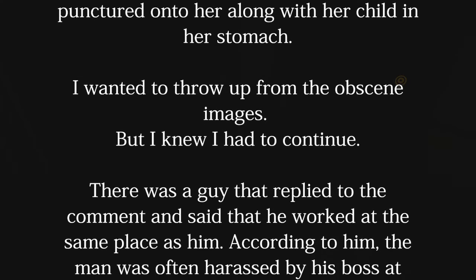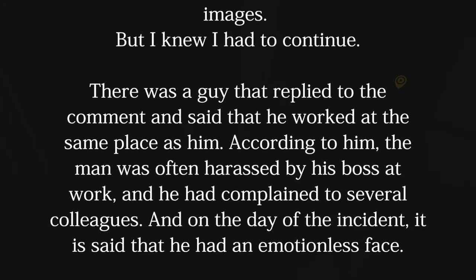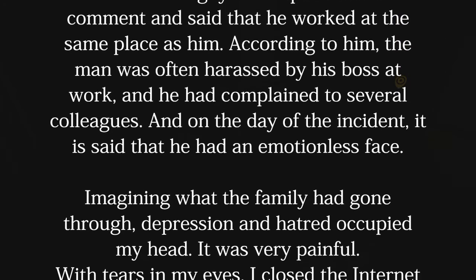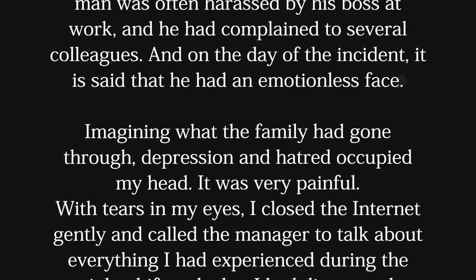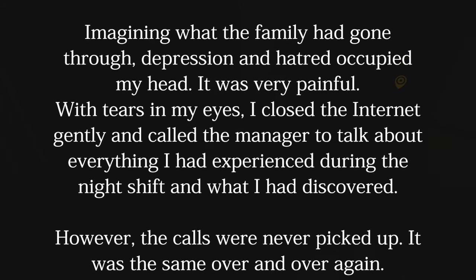I wanted to throw up from the obscene images, but I knew I had to continue. There was a guy that replied to the comment and said that he worked at the same place as him. According to him, the man was often harassed by his boss at work, and he had complained to several colleagues, and on the day of the incident, it is said that he had an emotionless face. Imagining what the family had gone through, depression and hatred occupied my head. It was very painful with the tears in my eyes.